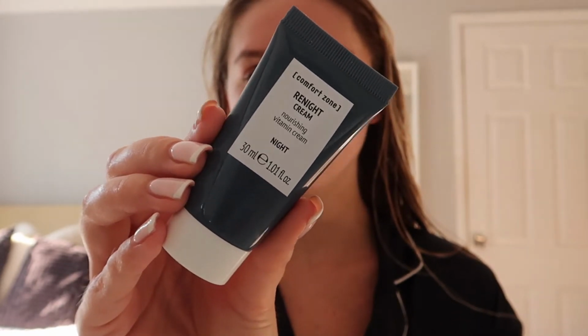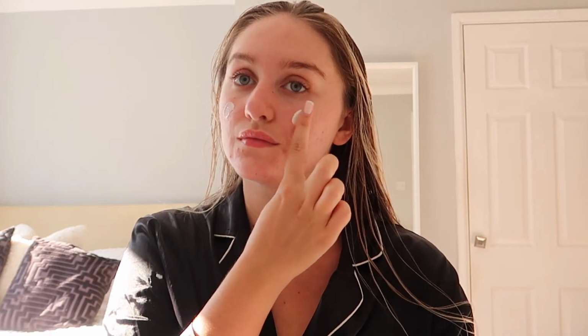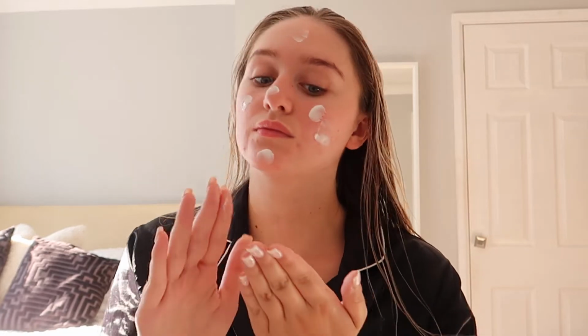For my skincare, I went in with my Comfort Zone Re-Night Cream. This is so nice if your skin's dry, especially if you were sunbathing in the day or anything. It just moisturizes your skin so much.